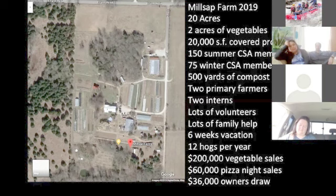And then so we're up around $200,000 in vegetable sales and about $60,000 in pizza night sales. And then you can see there's about a $36,000 owner's draw. And so what's happened over time is our salary has more or less stabilized, grown gradually each year. But what's been really great is we've been able to pay our coworkers more each year as well. And so I think that's a really noble goal, to be able to bring everybody up. You know, a rising tide should float all boats, and so we want to respect that and make that a priority.